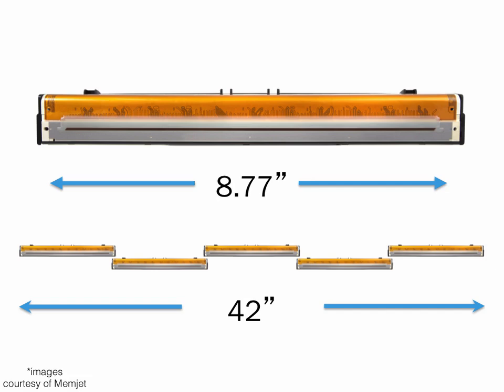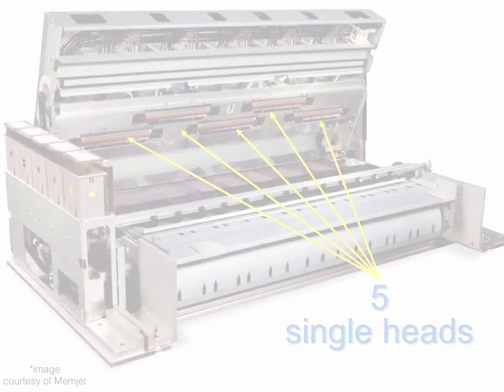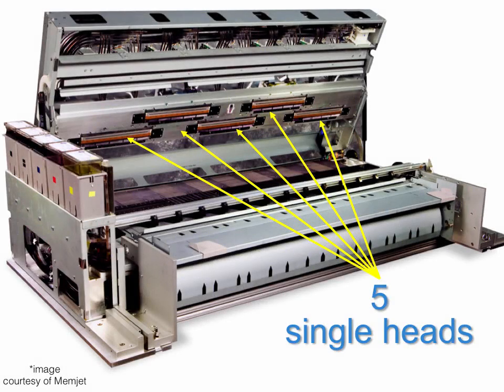Because they're stationary and not prone to the mechanical vibrations you'd find in moving heads, they provide for extremely accurate dot placement. This is what you end up with. This is what it looks like inside a Memjet-based wide-format print engine.